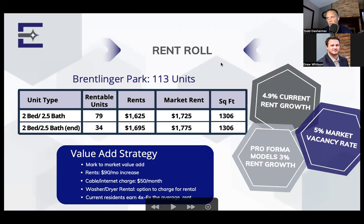There's also an option to rent washers and dryers. Not everybody wants to bring their own washer and dryer or has their own, so we can rent those out too and create some more income. Now, we didn't underwrite to charge everybody because that's just not reality. But there is some potential upside to charge $50 a month and to maybe capture 25, 30%, maybe even higher of the market. And that's just gravy on top of what we've underwritten, so that would just add a little bit of extra cash flow.